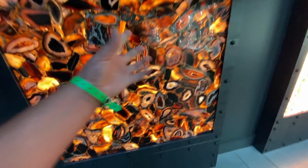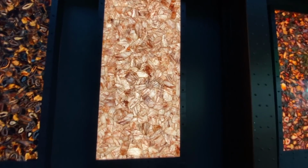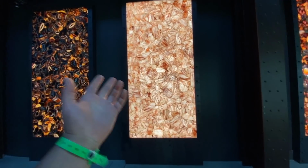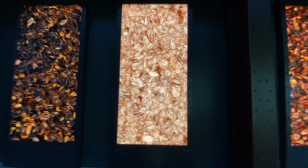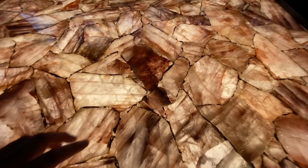So it's a little warped because I'm in like the wide camera. This one is just iron included quartz, but it looks really good.